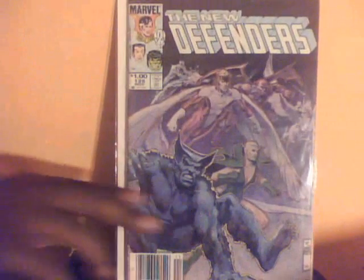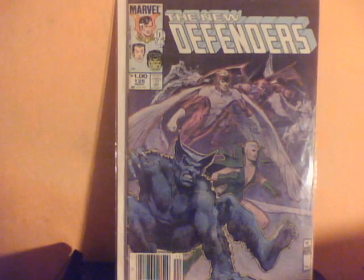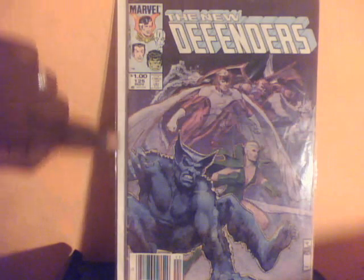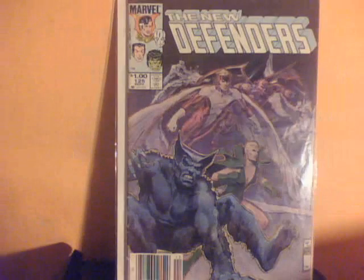Now this here is Defenders 125. That's the forming of the new team. Now this book I've shown before, but it's not in the greatest condition. It's a good condition book. You know, there's some crease in here, some fade away right here in the black. I wouldn't even know what you call this up here, but there's some scratch marks up here.